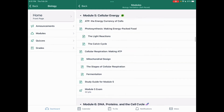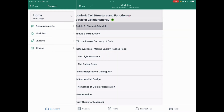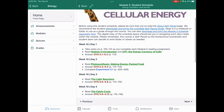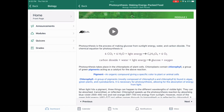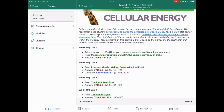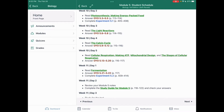And what's really nice is that while you do have the schedule in the student notebook, the schedule when you do the online class is the exact same, but by clicking on it, it will take you right to that portion that they need to read. So that's right there. And so that was one day. We're going to go ahead and take a look here at week 10, day 5. And so you can just click and it'll take you directly to that section that you're supposed to read.